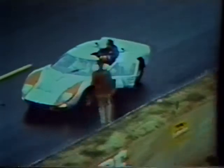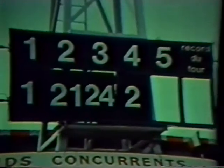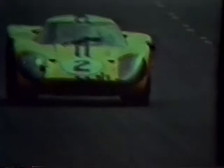The Fords keep charging through the night and on into daylight hours and perform well, oh so well. They finally finish the race 1, 2, 3. In 1967, Ford was again at the Sarthe circuit, this time with its computer-designed Ford Mark IVs, competing head-to-head with Ferrari's new P4s. The P4s tried valiantly, but the Gurney-Foyt Ford runs a perfect race and wins.